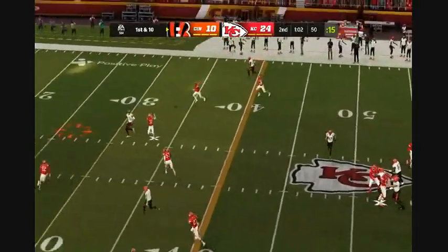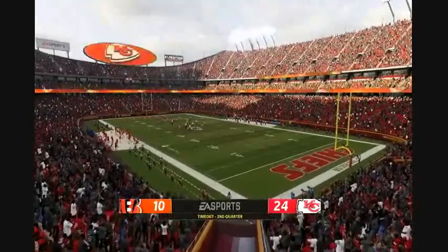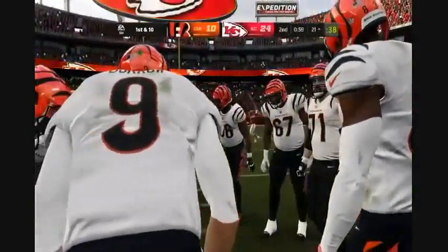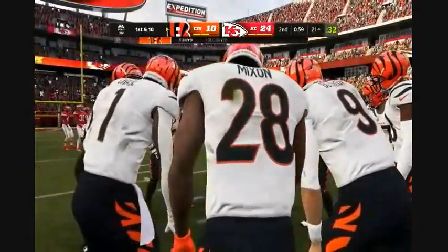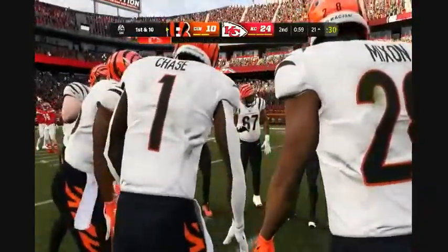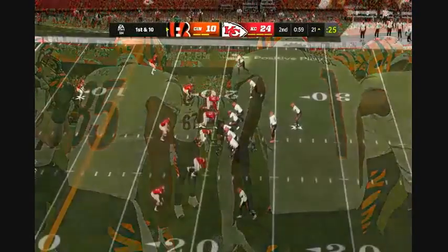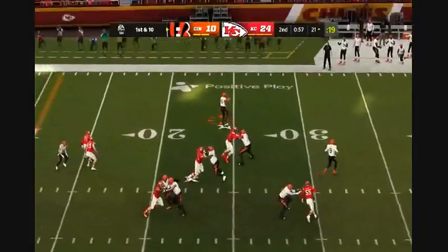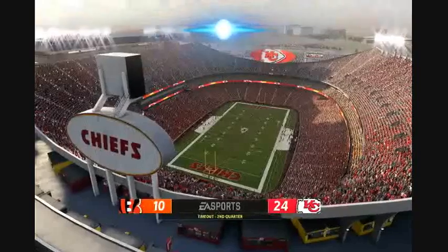From midfield now, Burrow. This is caught. It's Boyd. Now the Bengals going to use the first of their timeouts as they'll stop it with a tick under a minute to go before half. Here we go. Now Burrow on 1st down. Dumps it off to Mixon. And he's brought down just outside of the 10 at the 11.